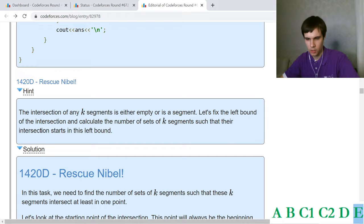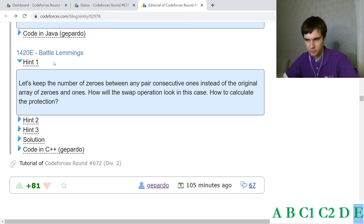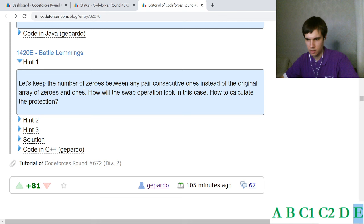Okay, so D is, yeah, just this. Oh, three hints to E, right. Let's keep the number of zeros between any pairs of consecutive ones instead of the original arrays. Keep the number of zeros between any pairs of consecutive ones. And swap operation is just move one to the left or to the right. Okay.